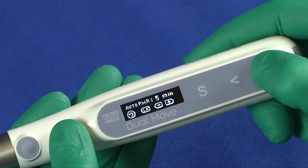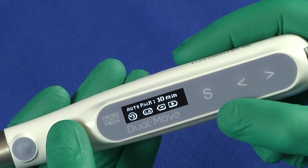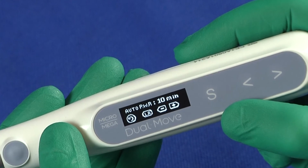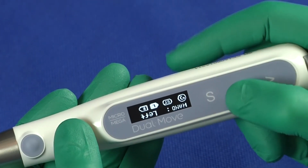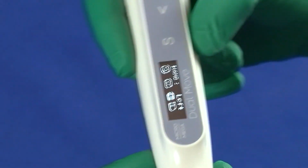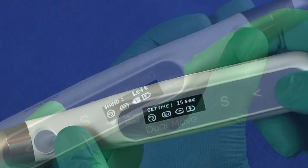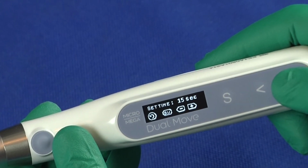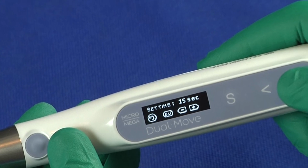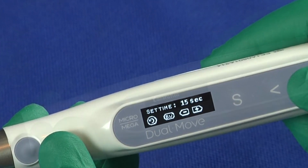The second parameter is the auto power-off delay. Here, Dual Move will automatically switch off after 10 minutes of non-use. The display may be rotated to 180 degrees to better suit left-handed practitioners. Set time is a timeout to automatically exit from any configuration or setting program and come back to the standby interface. Dual Move is then ready to be used.